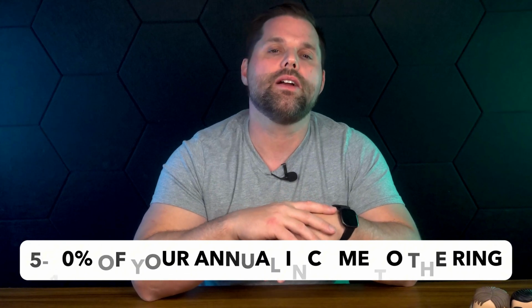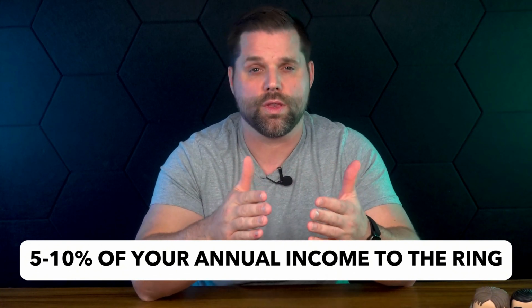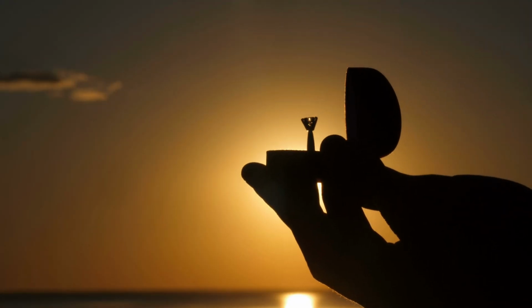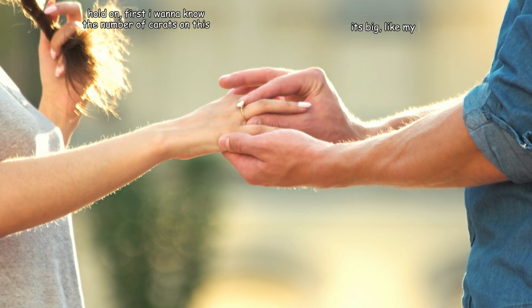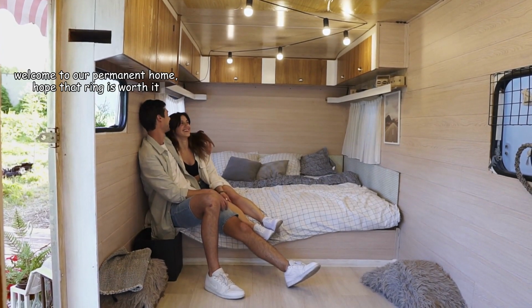A good rule of thumb here is to allocate about 5 to 10% of your annual income for the ring. But remember, the value of the ring really isn't in its price tag, right? It should be in the love and commitment that it represents. And your partner should appreciate a thoughtful choice that doesn't put both of your financial futures at risk. And remember that this is just a guideline, and if you have different circumstances, all of us do, that's understandable.